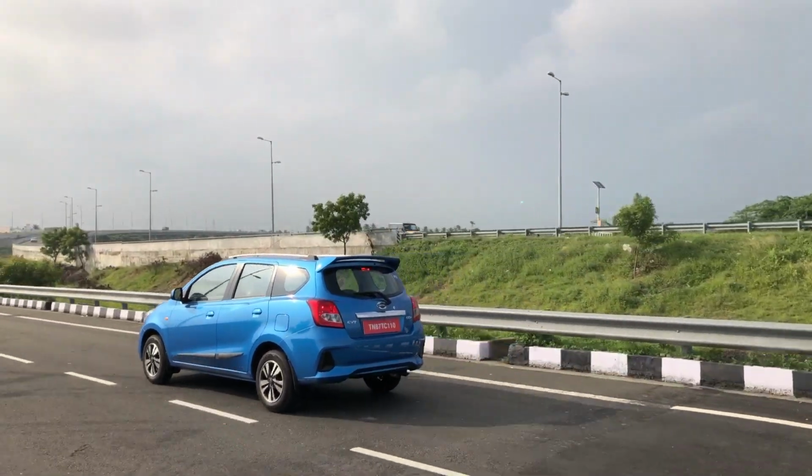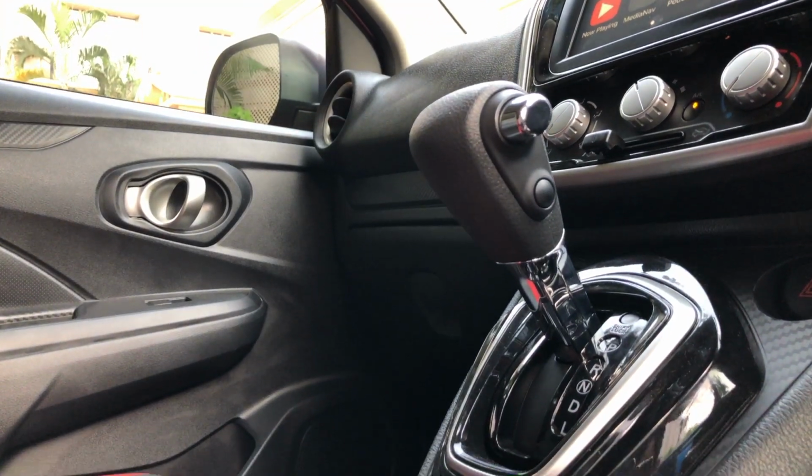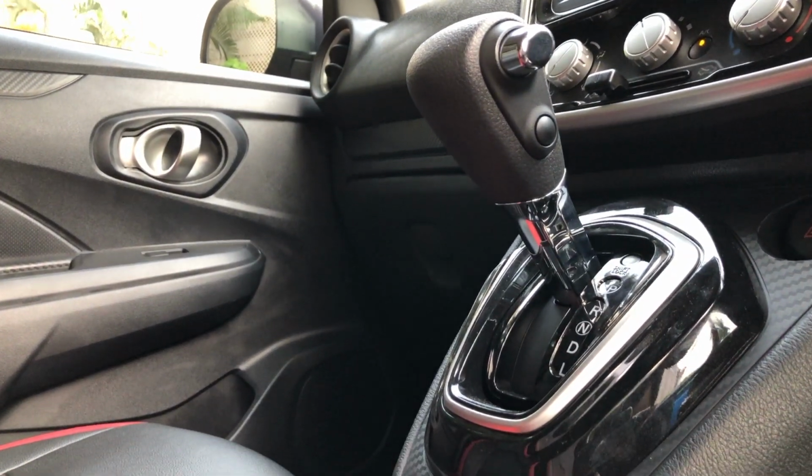Another important thing is that the CVT system in the Go and Go Plus isn't just a simple CVT system. It's the same as what you get in the higher range of vehicles. Take the Jazz or the Baleno, the i20, or even further up for that matter. You get a CVT with a low ratio mode as well as sports mode, and that in a product at this affordable price point is actually pretty commendable.